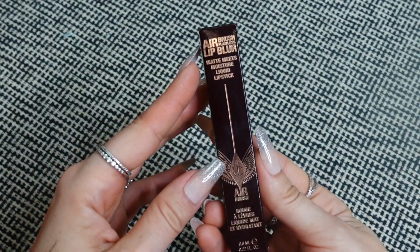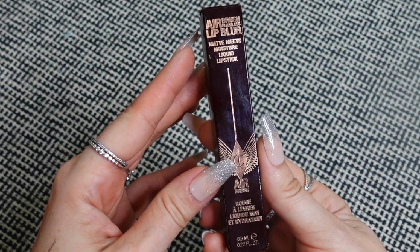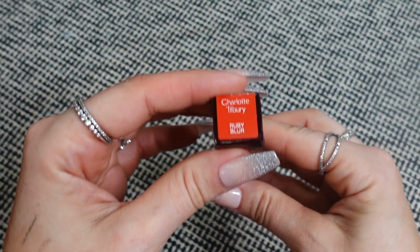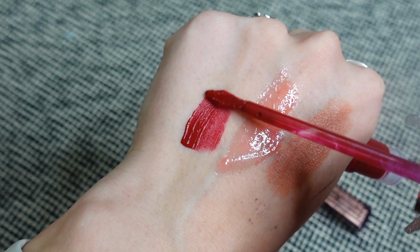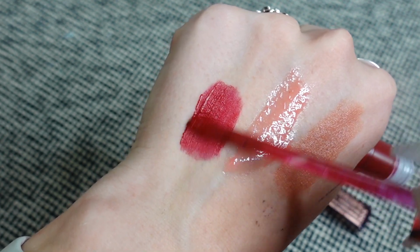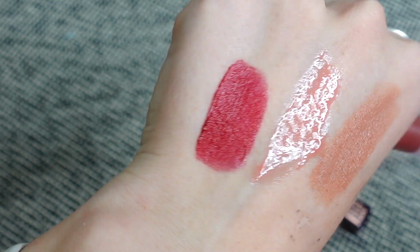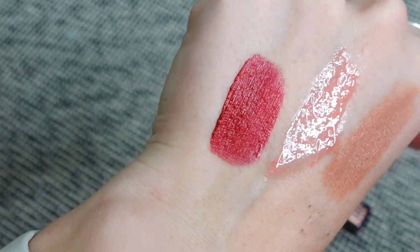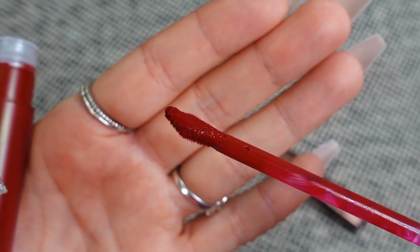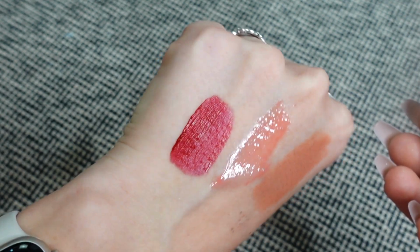So now let's get into this Airbrush Lip Blur Matte Moisture Liquid Lipstick from Charlotte Tilbury. I got mine in the shade Ruby Blur. This is a very pretty component, feels very luxury. It does smell like a sweet vanilla, and this is the shade. It does feel a little bit like a mousse, and as you can see, it does have a little bit of shininess. I haven't tried it on lips yet. This has a very interesting doe foot applicator. I'm still waiting for this to settle down.